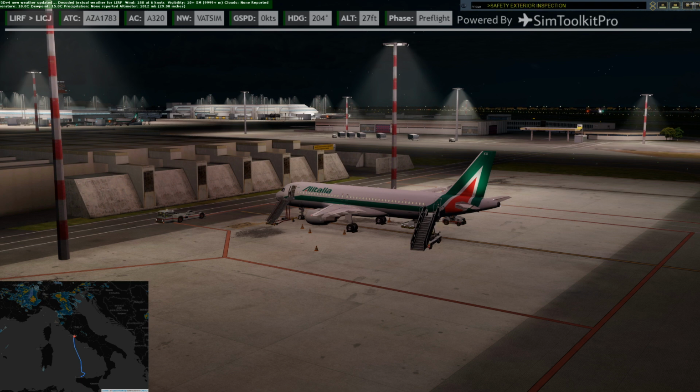I think there's quite a little bit of traffic, as we can see in the background here at Roma right now. There's another Alitalia on the other terminal there. And yeah, we're going to be flying the FSLabs A320, Alitalia flight number 1783. So let's get going.